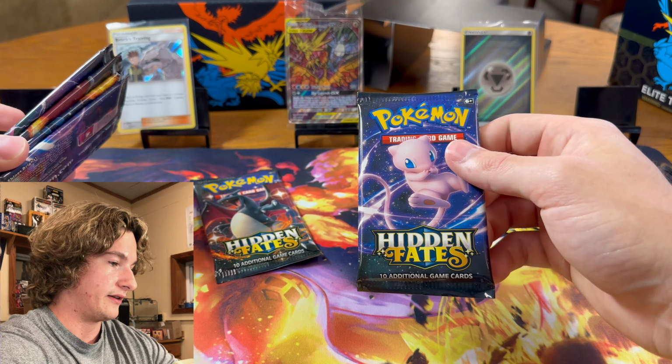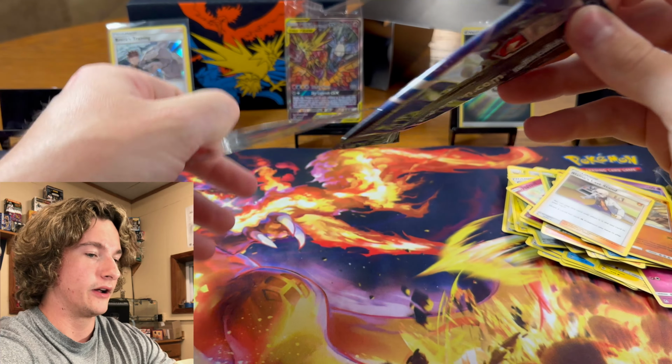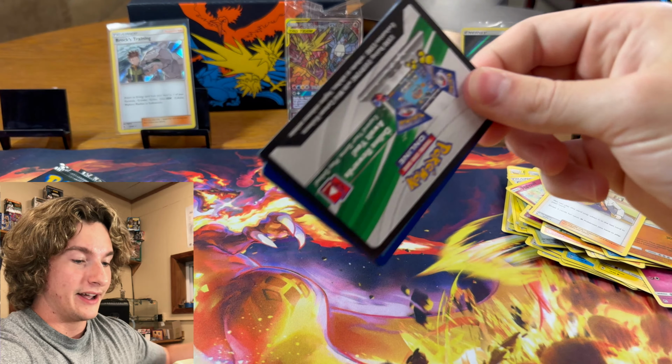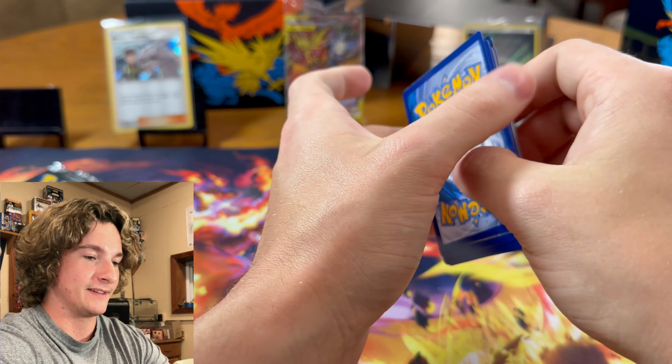What pack were you on? Pack four? I think we're on pack four or five. I think we're pack four. We're almost halfway in, and all we've gotten was a Brock's Training and a Steel Energy.